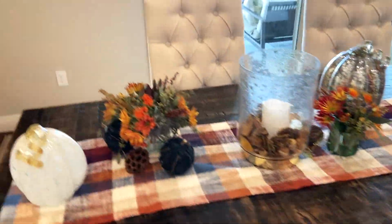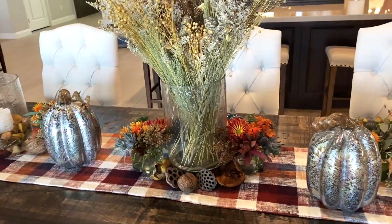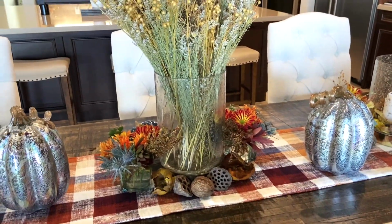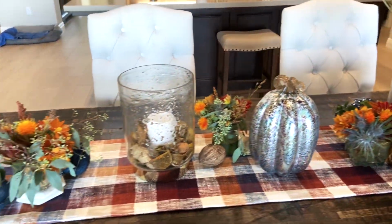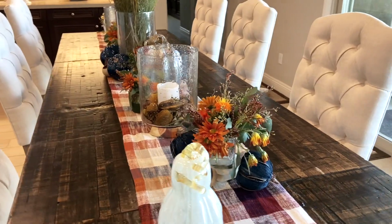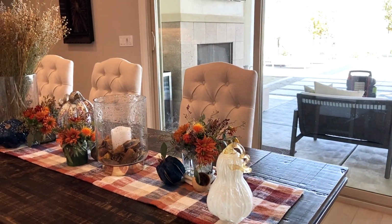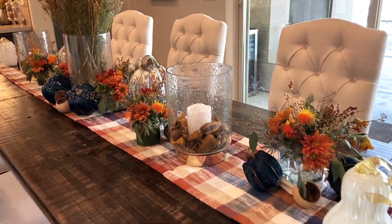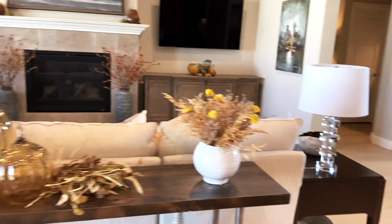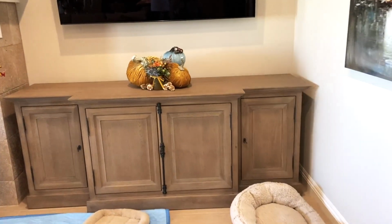Oh, and I need to show you the back. Here's what I ended up doing to the back of the centerpiece. So I just added some of my dried pieces to bring it around, and I think that's perfect. And the other thing I did that I forgot to mention was just how I kind of rearranged all of my larger items and just staggered everything. So it gives it a lot more interest to the table, and I just think it looks really good like that. And then over here, I ended up adding a little arrangement to this vignette.